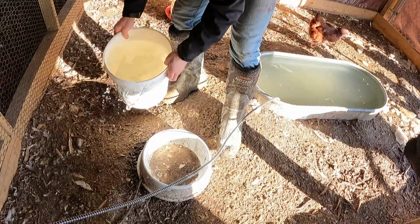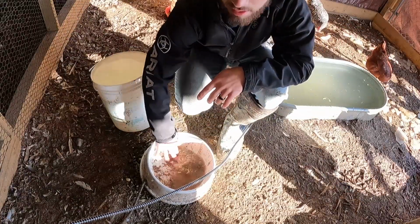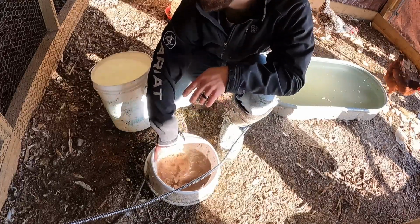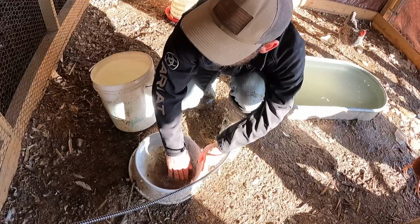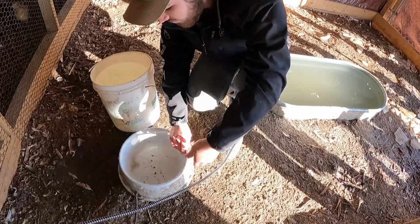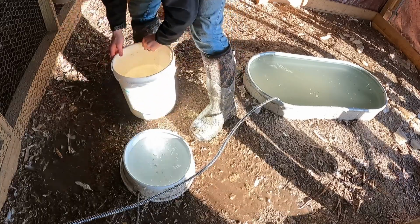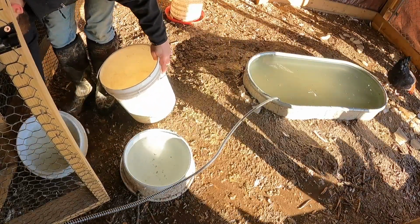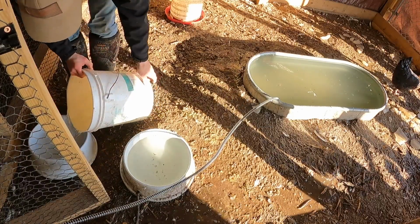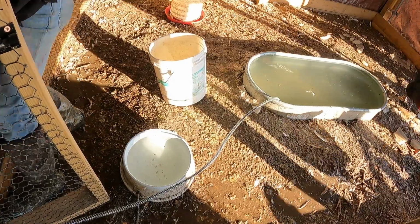Filled up one last bucket of water for the ducks and the pheasants and the mandarins, and that'll be it. And then I have something that I need to show you guys. There, everybody's got food and water. Splashed myself in the face a little bit, that's exciting.